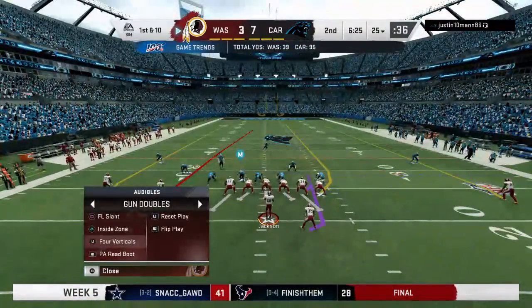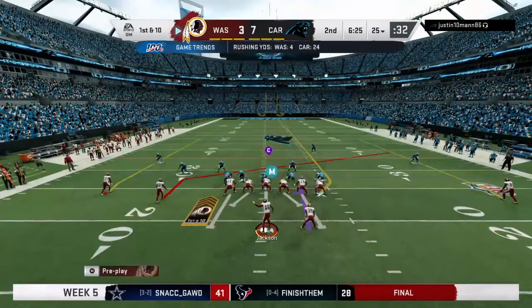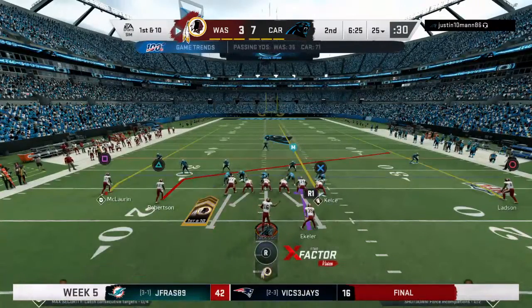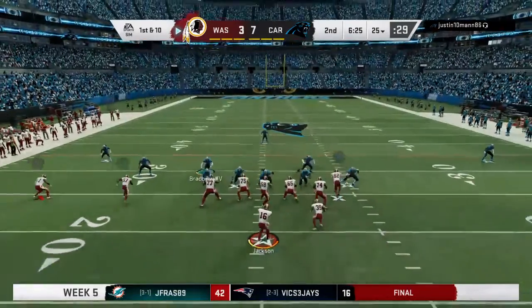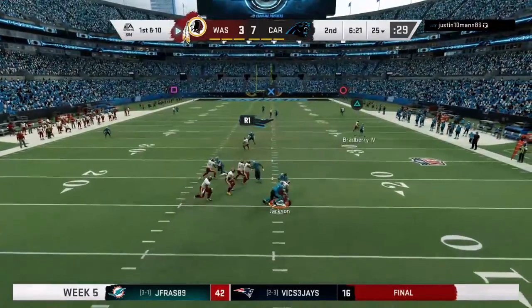Out there ready for this next drive, the Redskins offense. It's been very much a slow start for them. 3 drives and just the 3 points, CD. Yeah, if you're into the points per drive ratio, that answer is 1. And that's not going to get it done anymore.